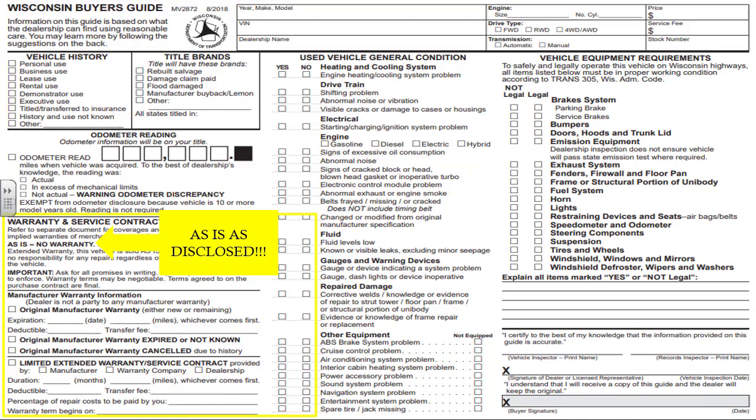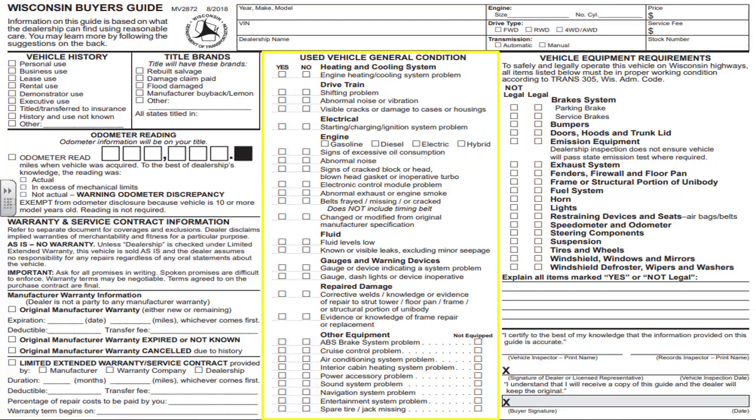Okay, so that's just one big note in there, and it's kind of hard and puts it into lawyers' terms. That truly should read as is, as disclosed. The dealerships still must disclose the issues. They could sell a vehicle that had an issue, but they must disclose it to that customer that's buying that used vehicle. So that's the warranty and service contract section.